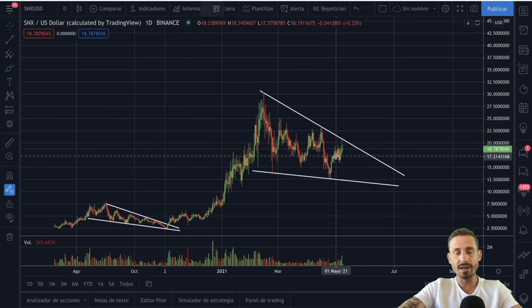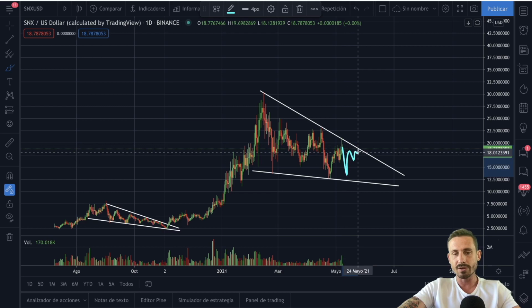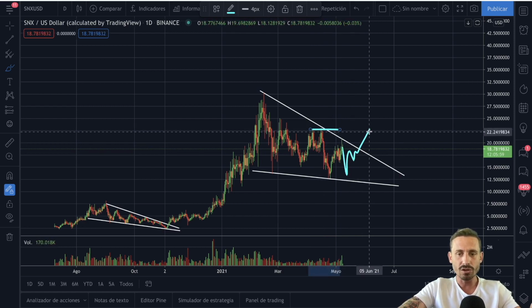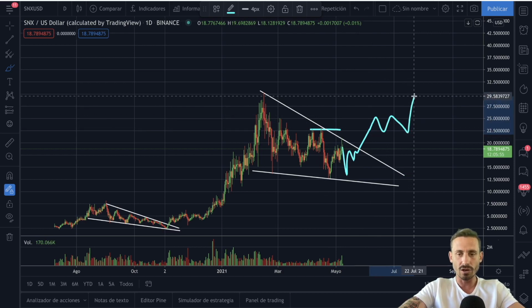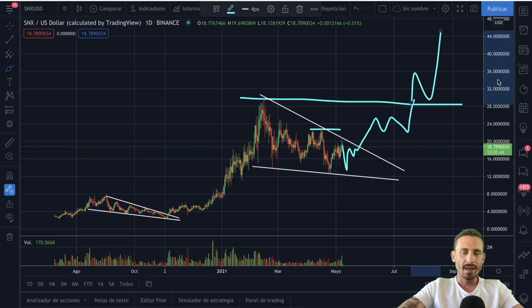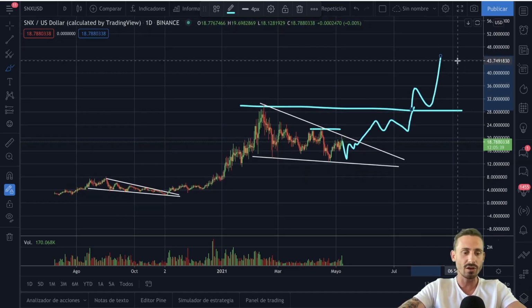So what's going to happen here, well, I think in the next coming weeks we might go sideways for a little bit, finally breaking this resistance, breaking this lower high right over here, which is at the $22. Once we break this level, then we are going to go sideways for a little bit, and then to the upside. And once we break the all-time high, which is at about the $29-30 range, guys, it is time to go parabolic here for SNX. In my opinion, we can go as high as $40, $50.